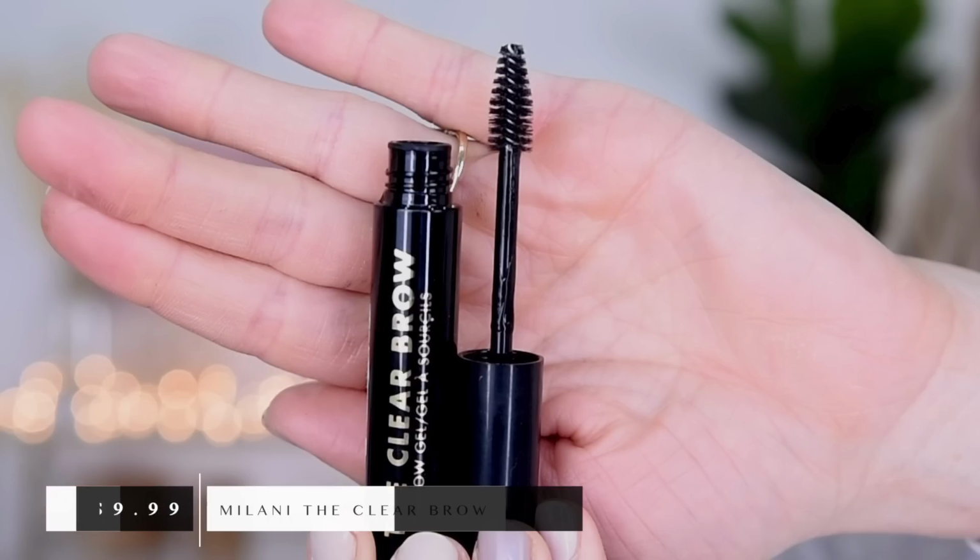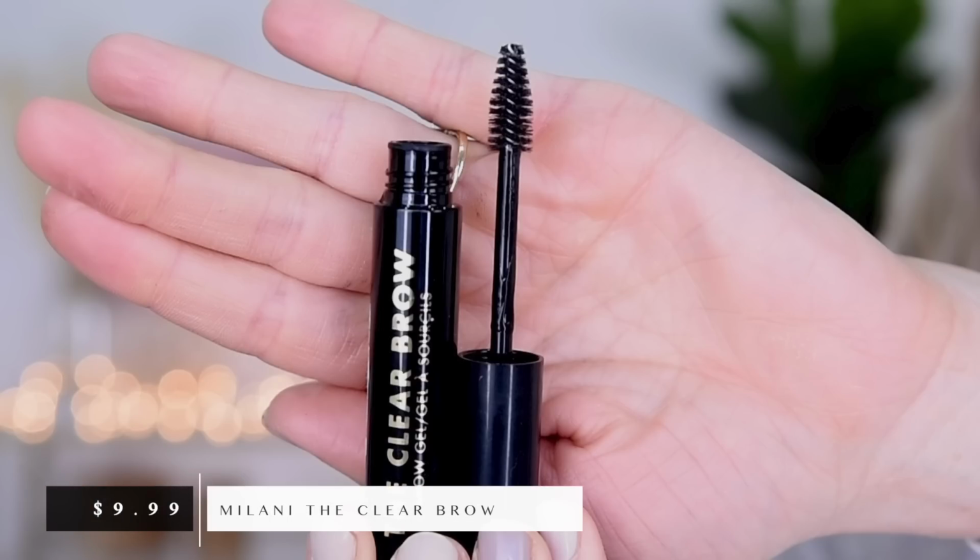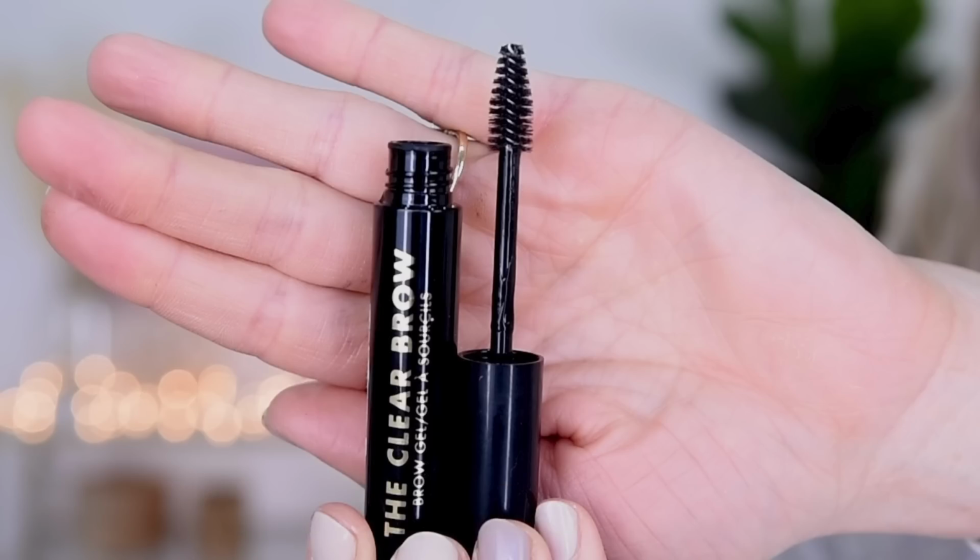All right, and now I have this new brow gel. This is just a clear brow gel from Milani. Didn't I just get done saying that I don't often use clear brow gels or like them very much? Well, here we are. Here's another one. Let's see how well this one works. Oh, that's a big, it's like a mascara spoolie. Doesn't feel too wet though, like it's not putting too much down on my brows, which I like.